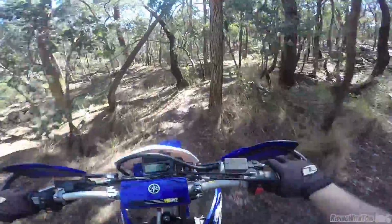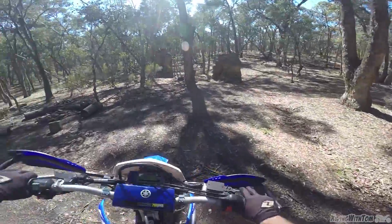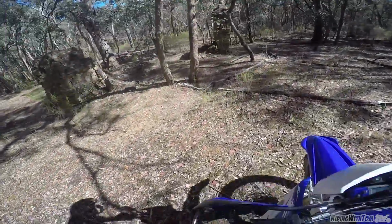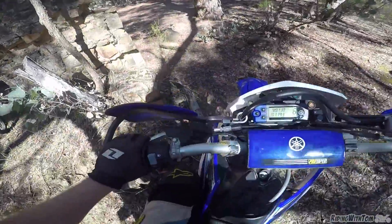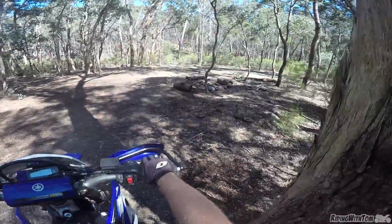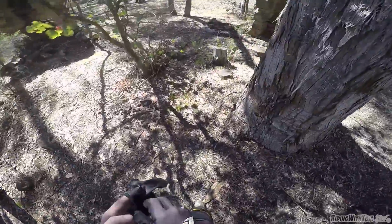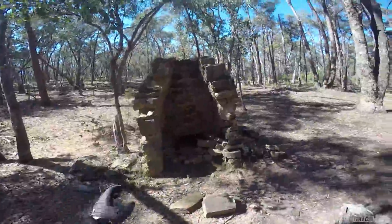This is getting pretty tight. Oh man, there's like a ruins here. It's cool. It's my house. Oh, you know what? I'm going to take note of this, and me and Brendan and that are all going to come camping here, because this is an awesome little track. We're going to come back here and we're going to make this old ruined chimney a roaring blaze. It's going to be rad. Oh, watch your head.